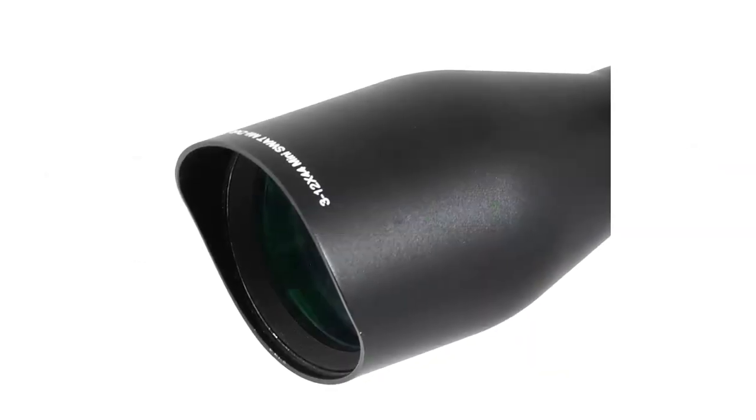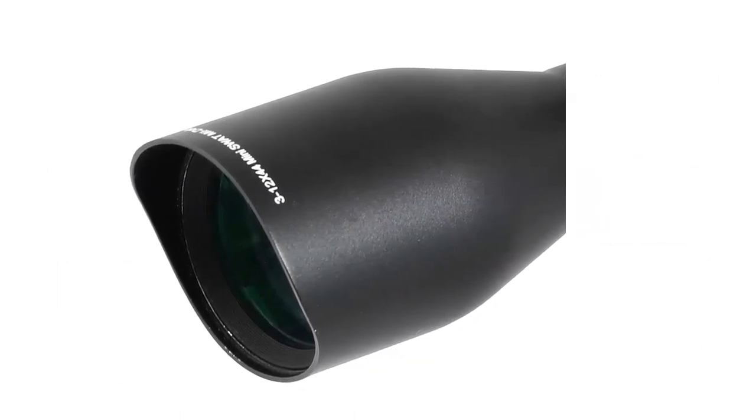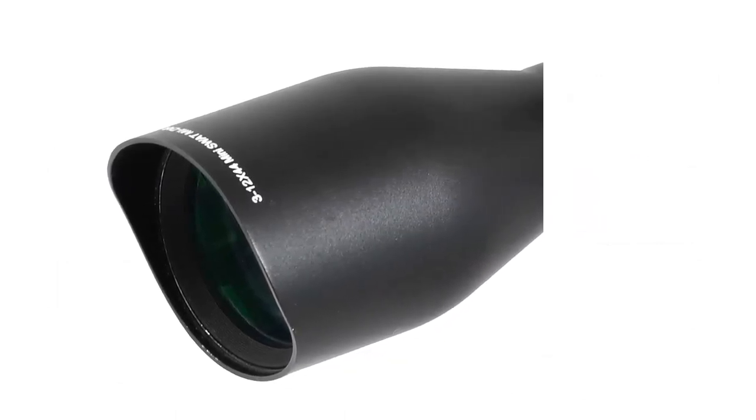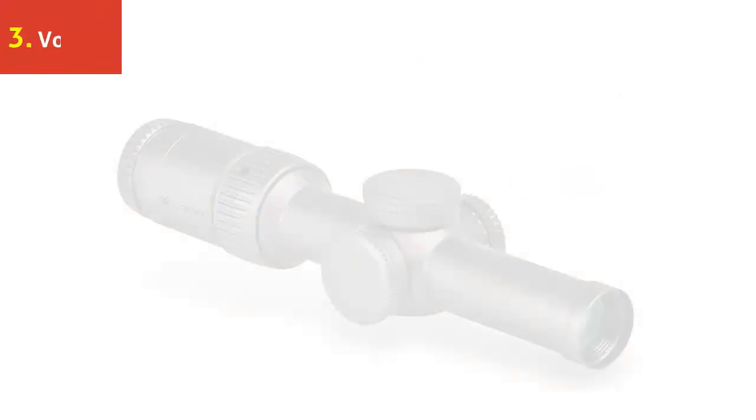At the price point, I'd personally spend the extra dollars and get a proven optic like Vortex or Primary Arms. However, if your wife is giving you the side-eye, then this scope will do just fine.